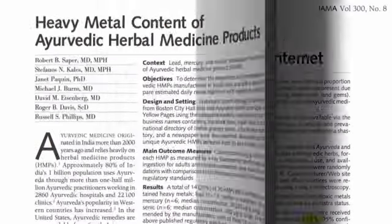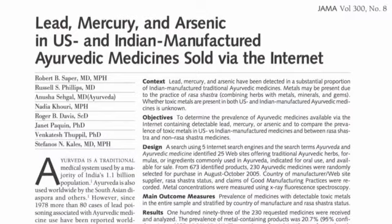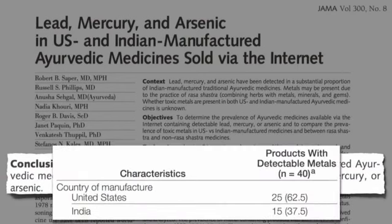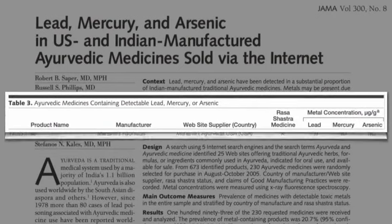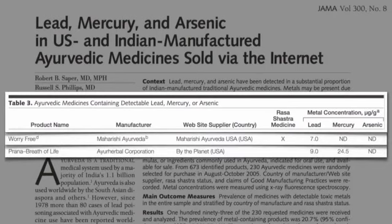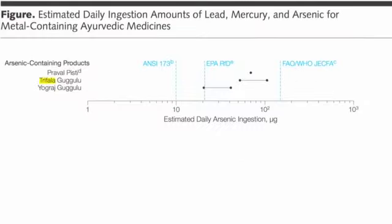When the Boston study came out, there were calls for mandatory testing of all imported dietary supplements for toxic heavy metals. But this study found that the prevalence of metals in U.S.-manufactured Ayurvedic medicine was the same, if not higher, than those imported from India. They found lead levels violating safety limits in products with names like Worry-Free, a pediatric preparation, mercury in products like Breath of Life, and arsenic levels exceeding EPA limits in triphala.